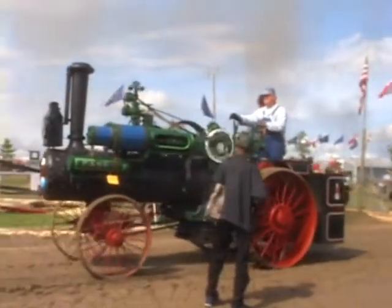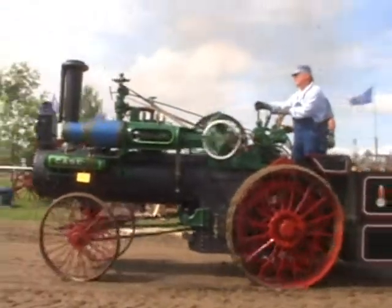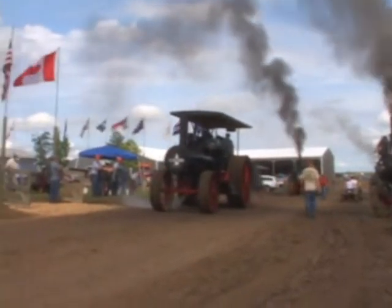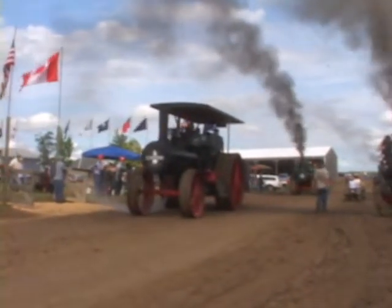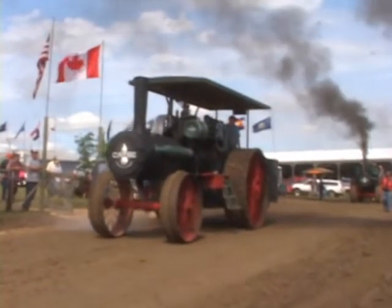And this was a common thing. Something like dualing up a tractor. We have dual wheels now on all the big tractors, it seems like. And that's what this is all about too. They're dualing up.